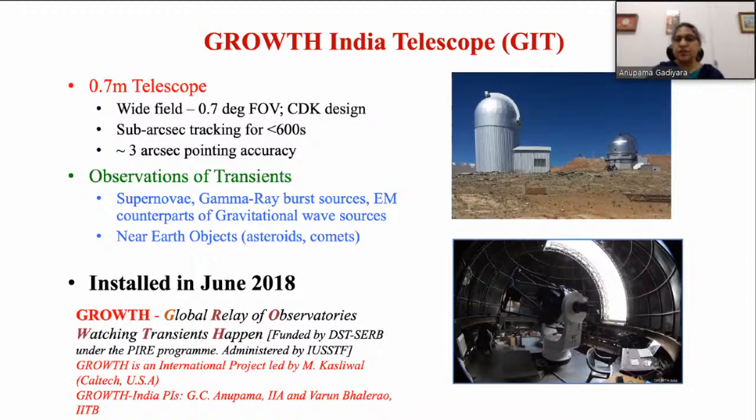A more recent addition to the observatory in Hanle has been this 0.7 meter wide field telescope. It's got a 2.7 degree field of view, and it's a robotic telescope. The wide field actually helps us in the transient observations, particularly in detecting the counterparts of the gravitational wave sources, the optical counterparts of the gravitational wave sources. This was installed in June 2018. And this telescope was funded as a part of an international collaboration called GROWTH. It was funded by the Department of Science and Technology, the Science and Engineering Research Board. And as I said, this is a part of an international project to study transients, the EM counterparts of gravitational wave sources in particular.